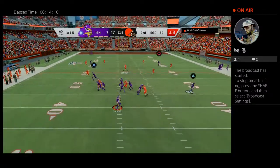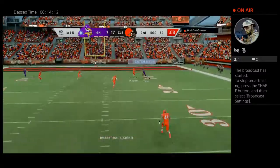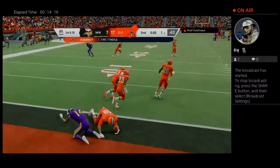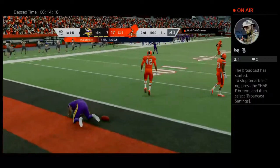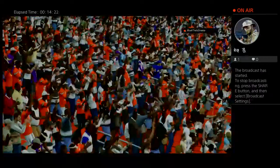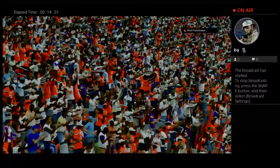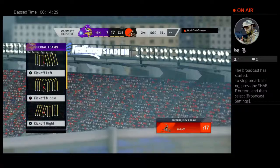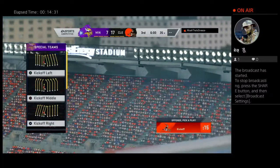Final play of the half. Cousins going deep for Diggs, into a double team, and it's intercepted. Picked off by Morgan Burnett, and he will be brought down as time has now run out on this first half of action. So we've hit intermission. It's halftime. This is the NFL, and it's a presentation of EA Sports.